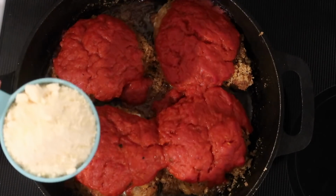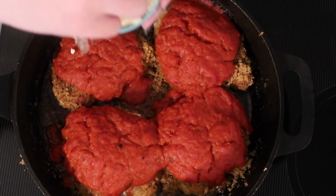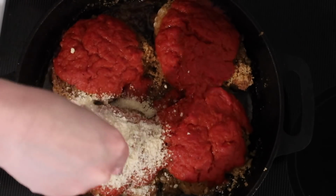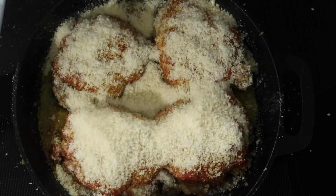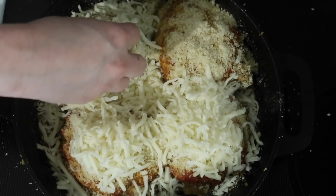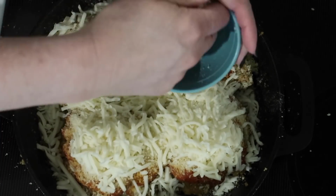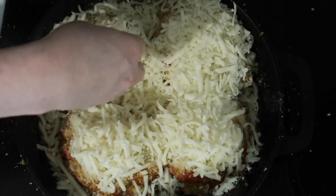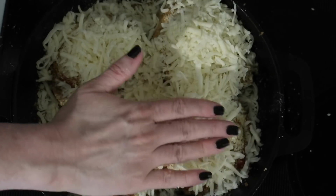And after it comes out of the oven the first go around, I am taking a 1/2 cup of grated Parmesan cheese and dividing that evenly among each piece of chicken, along with 1 cup of shredded mozzarella cheese. And then I'm just gonna pop this back into the oven for another 5 to 10 minutes for our cheese to melt all the way. You could even put it under the broiler if you wanted your cheese to get more brown on top.